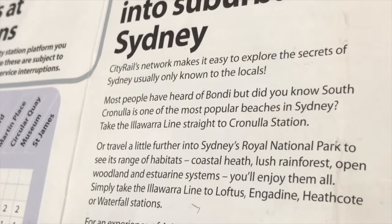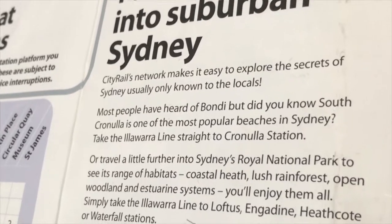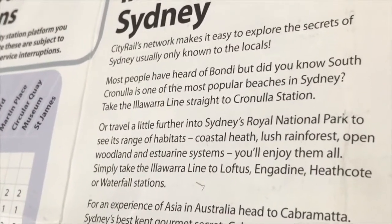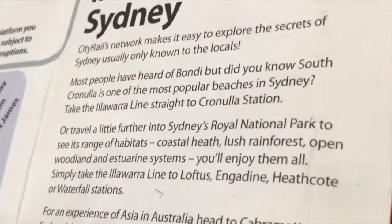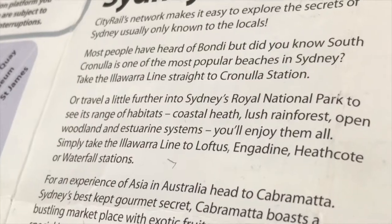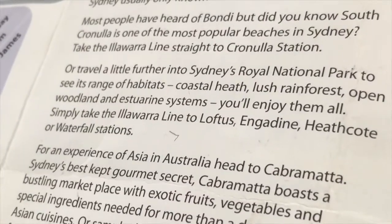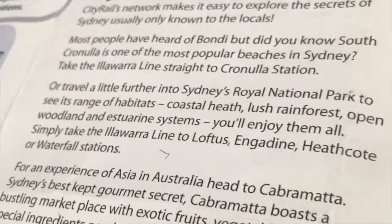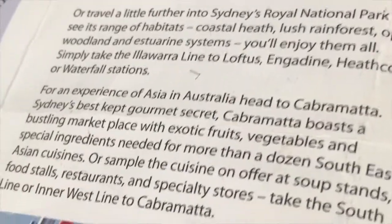or travel a little further into Sydney's Royal National Park to see its range of habitats: coastal heath, lush rainforests, woodland, and estuarine systems. You'll enjoy them all. Simply take the Illawarra line to Loftus, Engadine, Heathcote, or Waterfall stations.